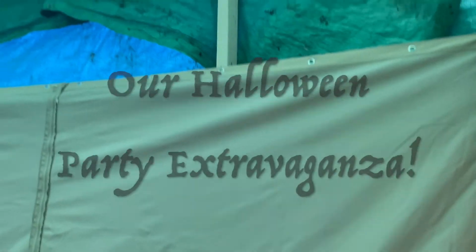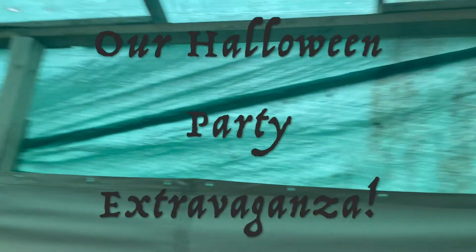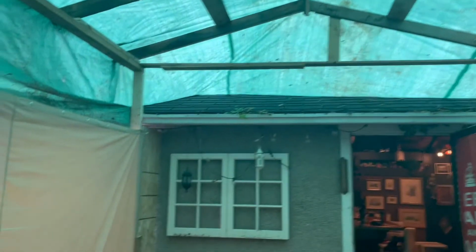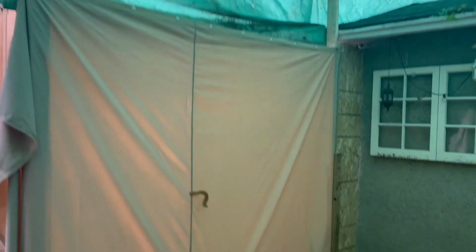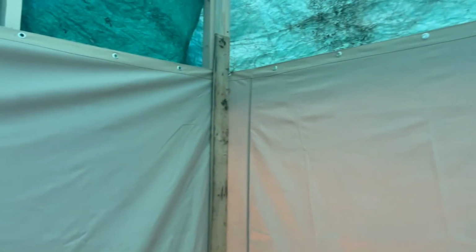So as you can guess, this year's Halloween party was Harry Potter themed. We decided to hold it in the garage pub that we have on our premises that was made during lockdown. And what we decided to do was add an extension, initially by using a gazebo like you would have up in the summertime, but we decided it wasn't quite big enough.